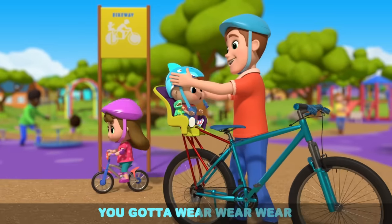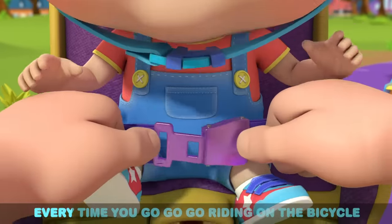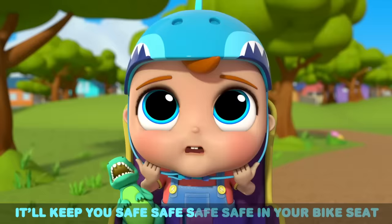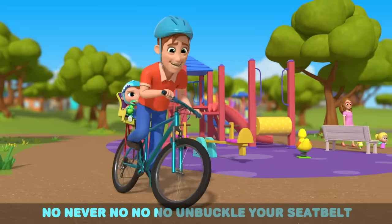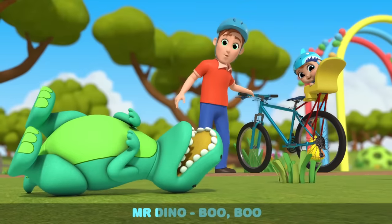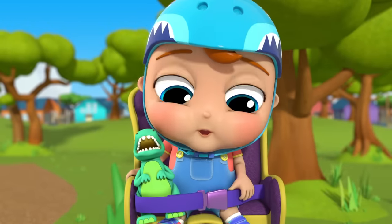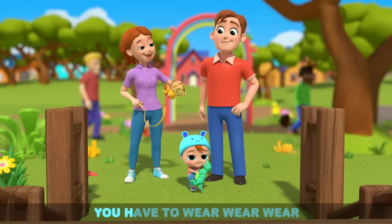You gotta wear, wear, wear your helmet and your seatbelt. Every time you go, go, go, riding on the bicycle, it'll keep you safe, safe, safe in your bike seat. No, never, no, no, no. Unbuckle your seatbelt. Mr. Dino, boo boo. Thanks to the seatbelt on your bike, you're safe. You've got to wear.